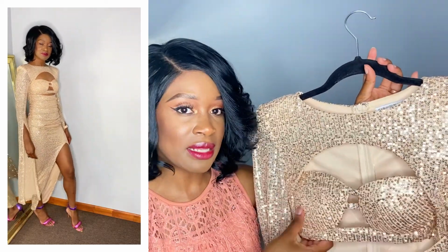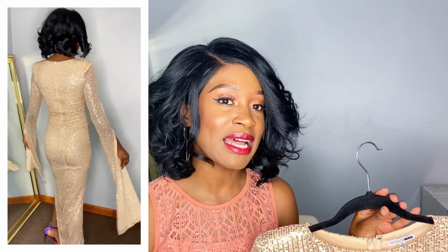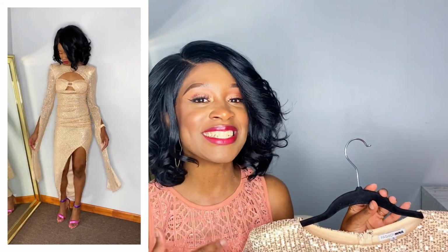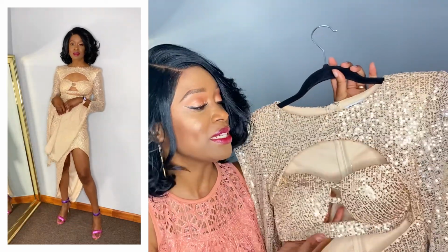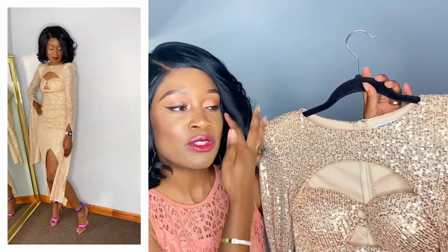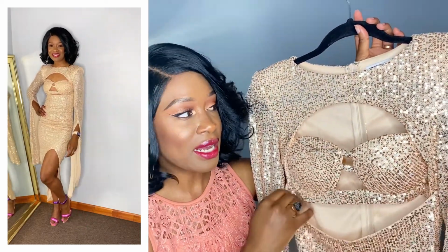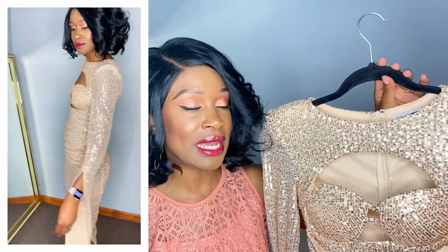I love the detail in the chest. It's basically like this bra type detail, which is really pretty, but I feel like this is probably one of those dresses that might only work for people that are part of the itty bitty titty committee. Okay, because if you are voluptuous up here, I just don't know how you would fit a lot of boobage into this little situation. This worked out perfectly for me because I did not even have to wear a bra with it. I really like the detail in the middle, and it also has this cutout detail at the bottom and at the top of the chest area. Absolutely stunning. I really love that.